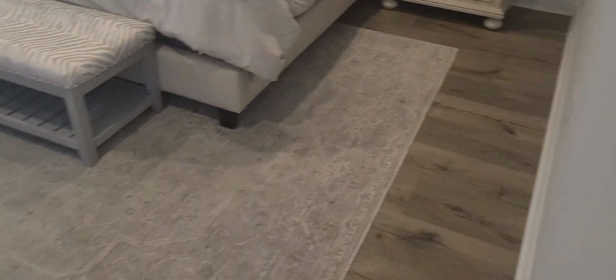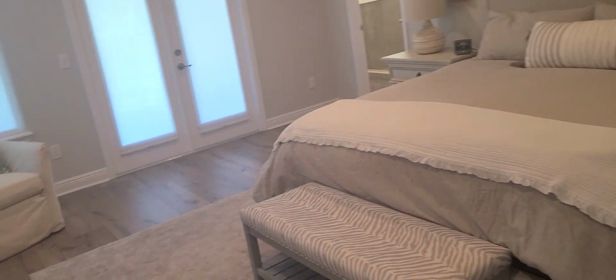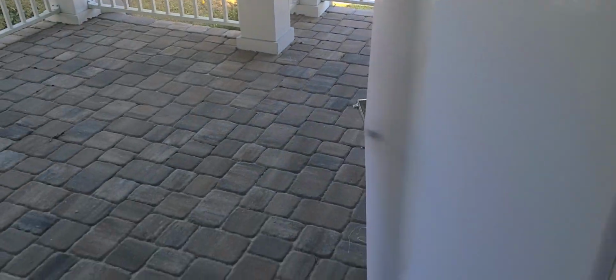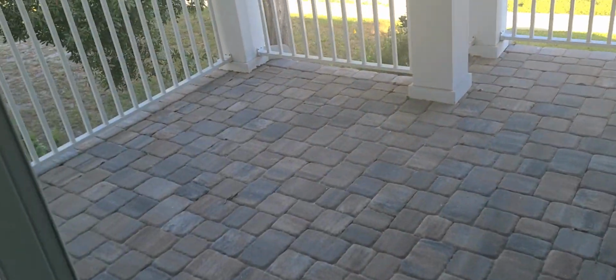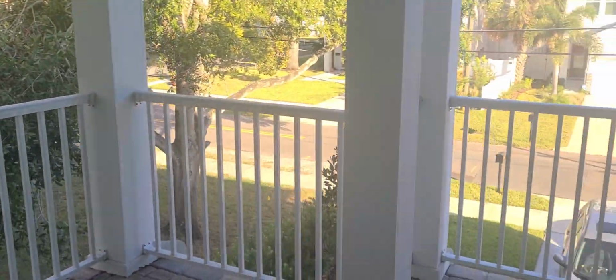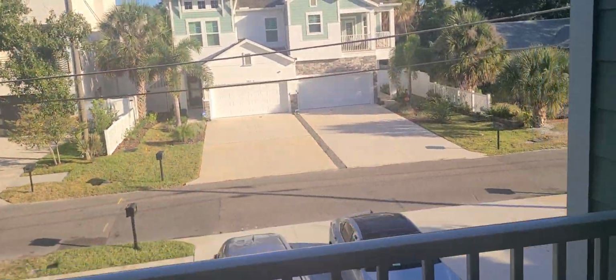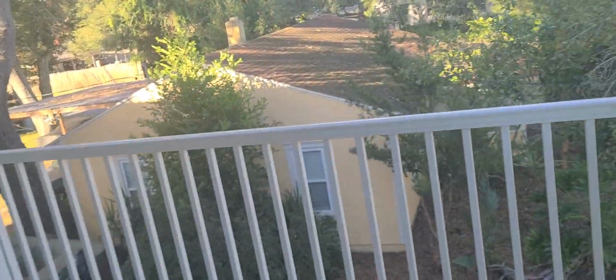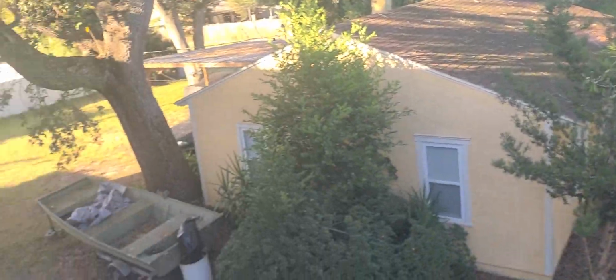And then here we are in the master bedroom. Master bedroom's extremely good size. This is a king suite, and it does not feel crowded in it at all. It does, of course, have the porch leading outside, which is very generous in size. Very, very generous in size. Here's an aerial view of the two across the street, the new construction, and the older ones that will eventually be knocked down.